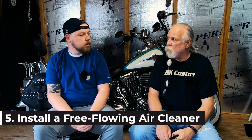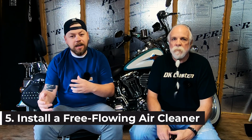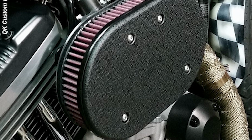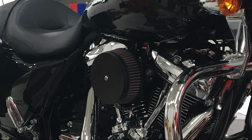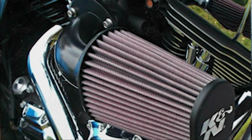Right. And the fifth thing that you can do is have a good free-flowing air cleaner. Right, and we mentioned earlier, keeping your air filter element clean, but you can compound that by getting a really free-flowing air filter that doesn't vent the crankcases internally and compromise air intake quality. That goes a long way. It's one of those little things that makes a huge difference. And as you guys know, we have a multitude of videos on that subject as well. We'll put one of them up in the corner.